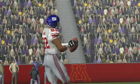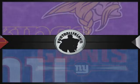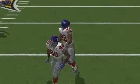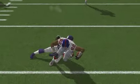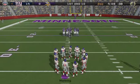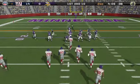Eli Manning has really started to mature. He's getting a better feeling for the game. Not to take anything away from Roethlisberger, but I think that Manning is going to be the best of that group. I think that he's going to be a good player for a long time. Ball on the 24-yard line.